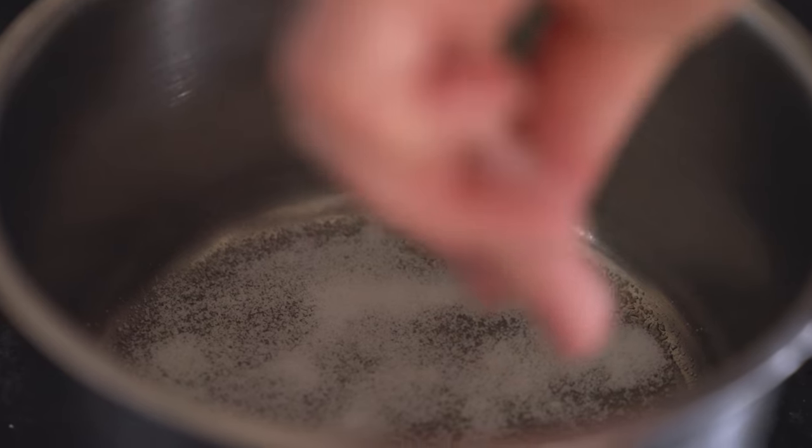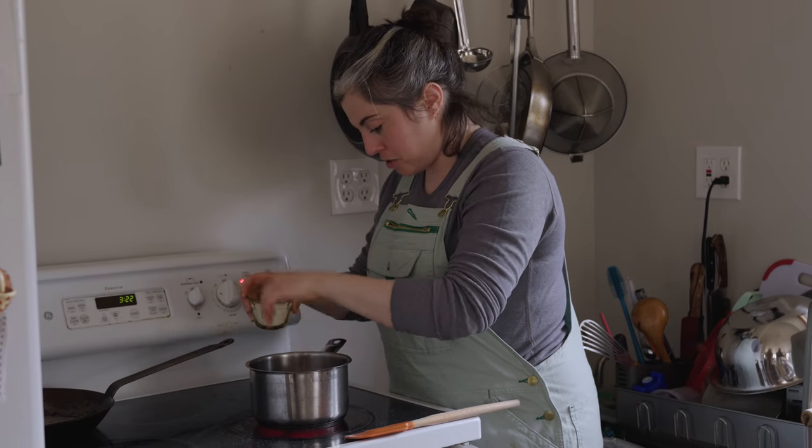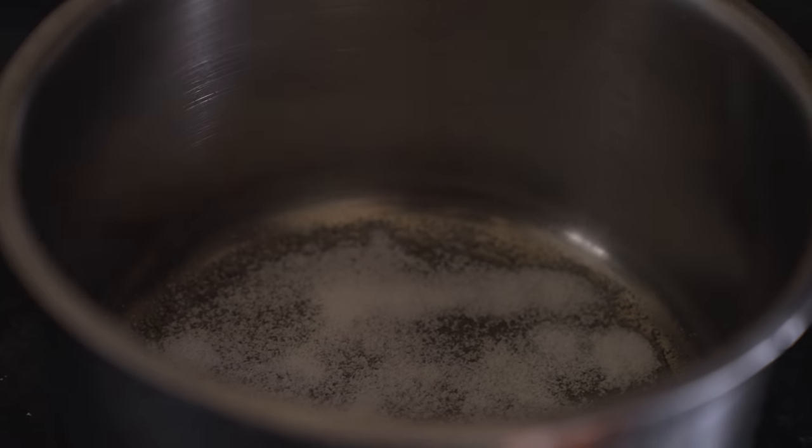I'm just sprinkling another layer on top, but keeping it really thin. And then it goes quick like that. The next layer then disappears and melts.